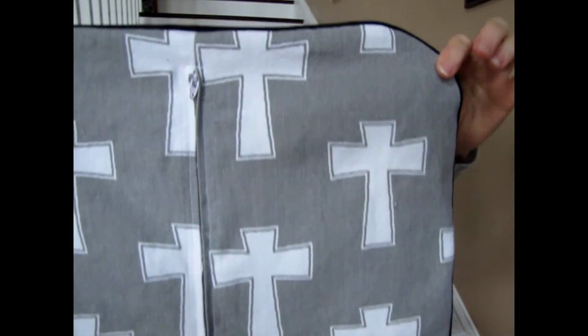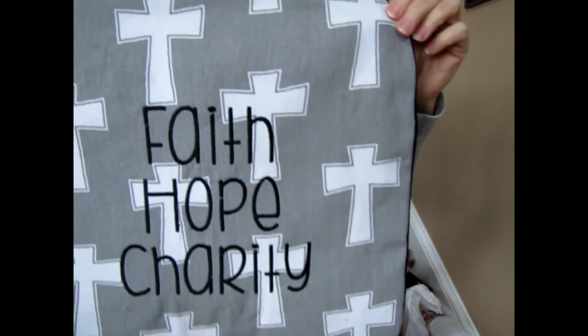And I put a zipper in the back. I put this zipper going up and down, and I used black piping on it. And that's what it looks like. It came out great. This is a 16 by 16.